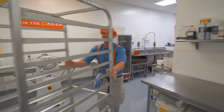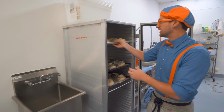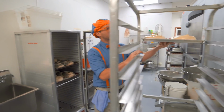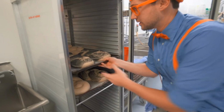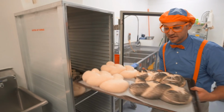Whoa! Okay, now we need to get the challah out of this thing. Okay, remember? Whoa, the plain ones. And they're bigger. They're bigger than before. Yeah. Perfect. This is kind of like the mama's womb. They grow really slowly. It's nice and warm and humid in there.